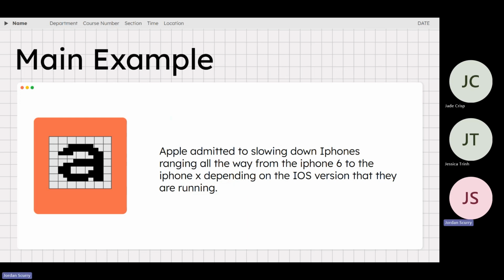So the main example of Apple doing this was when Apple actually admitted to slowing down iPhones, ranging all the way from the iPhone 6 to the iPhone X, depending on the iOS version that was running on the actual Apple iPhone.